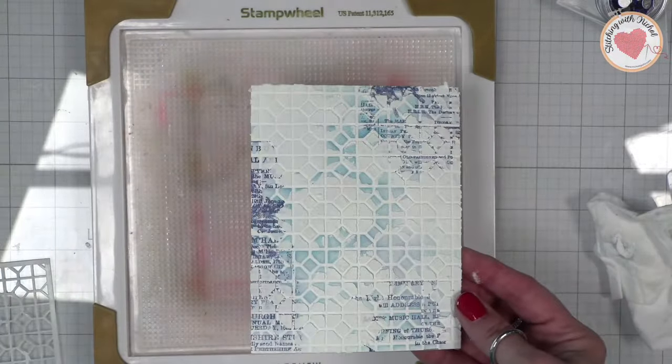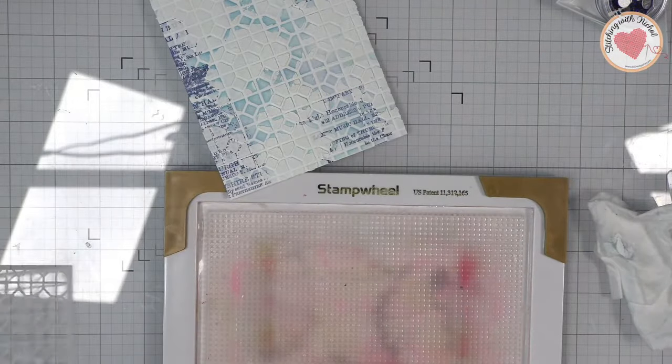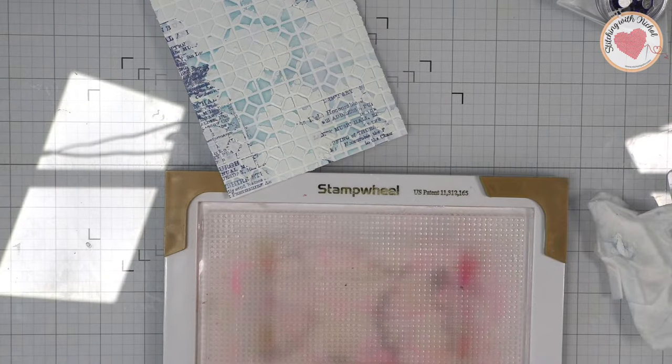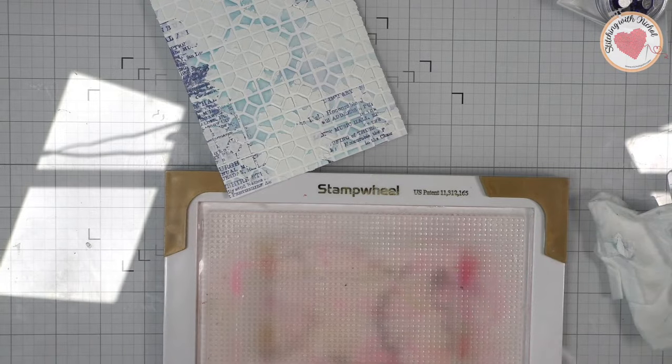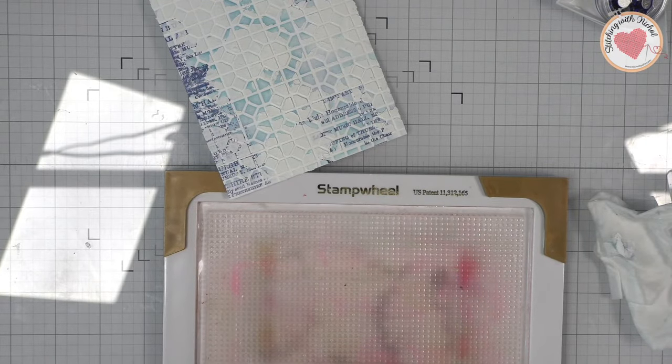Okay, so this one is wet. We're going to just move that aside for a second. Let me dunk my tools in water real fast. That way I can come back and clean it up later.